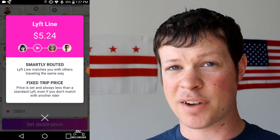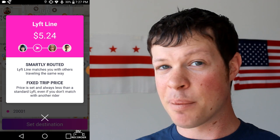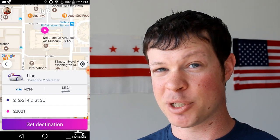Both Uber and Lyft have carpool options right now, which can save you a little bit of money if you're willing to share your ride with somebody else. But I will warn that if you're in a hurry, don't use these options because it can slow you down pretty considerably.